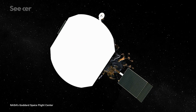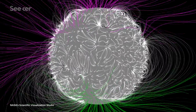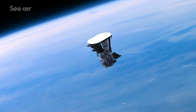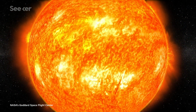The Parker Solar Probe team is kind of blowing everyone away with some unprecedented findings about the behavior of our sun, solar wind, and the star's peculiar magnetic field. Since its launch in 2018, the Parker Solar Probe has been busy collecting data to help answer some of the biggest unsolved mysteries about the star at the center of our solar system.